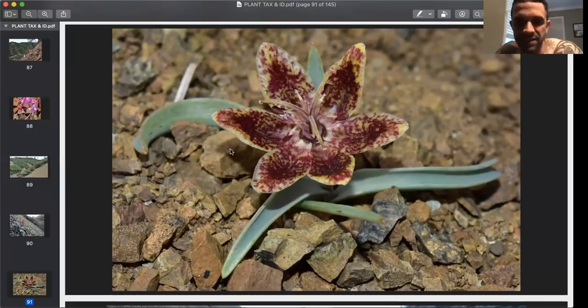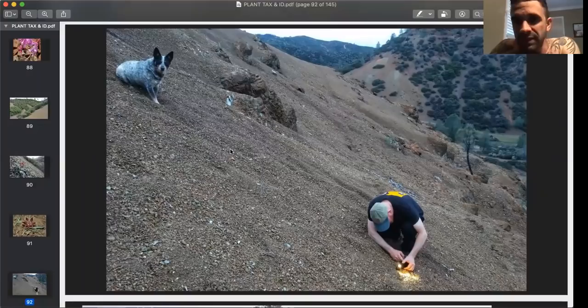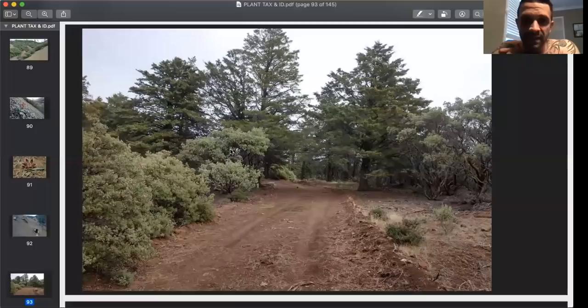There's my friend Alan Rockefeller taking pictures of one. You've got that ghost pine in the background too, Pinus sabiniana. Not a serpentine endemic, but it's found on serpentine a lot. Here's a serpentine endemic cypress, Hesperocyparis sargentii, Sargent cypress, one of two or three cypress species that are highly restricted in their distribution. They're only known from small areas and they only grow on serpentine.